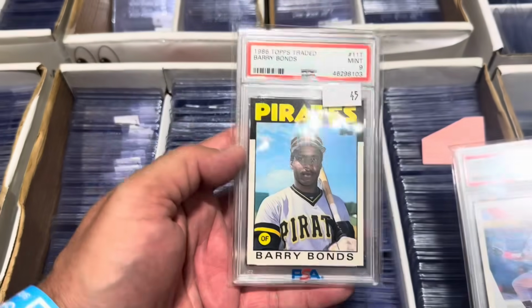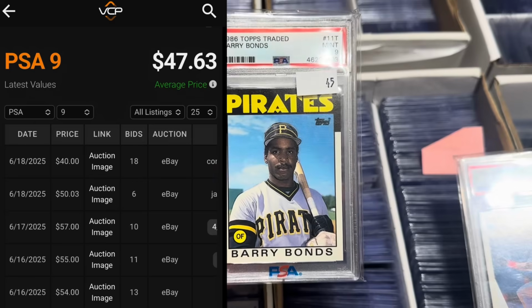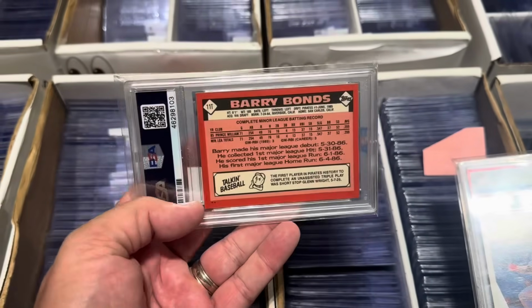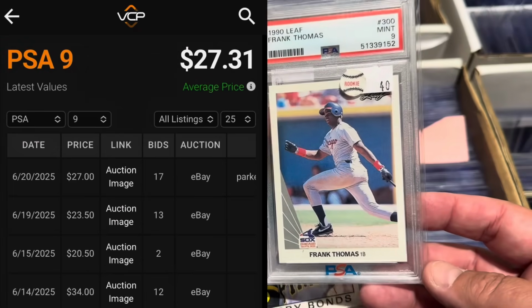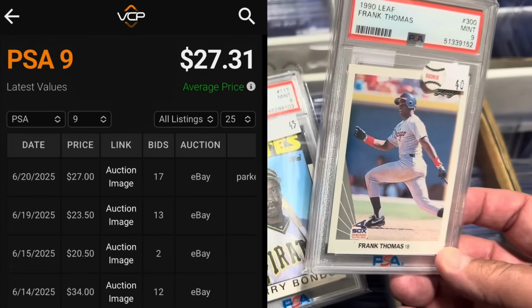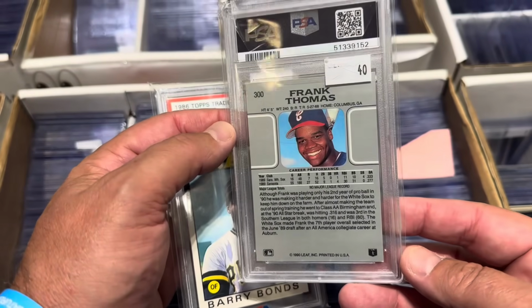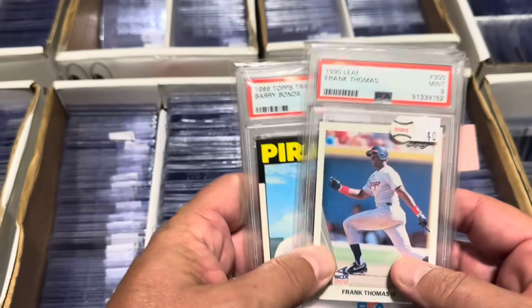So then I started going through some of his other boxes, and he had a perfectly centered 86 Topps Traded. And this sells for VCP averages $47-48. And Mo was asking $45. And then he was a little high on this Frank Thomas. That's come down a lot recently. It used to be a solid $40-50 card. It's now averaging in the high 20s, but centered ones tend to be about 35 or so. So I'm like, all right, I'm going to go see what he'll do for me.